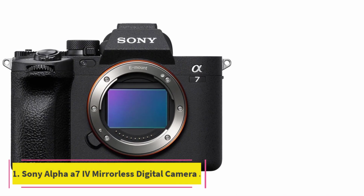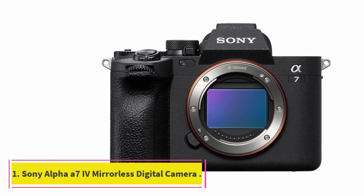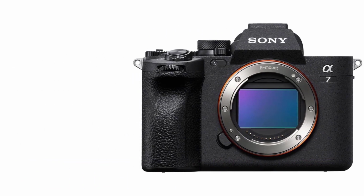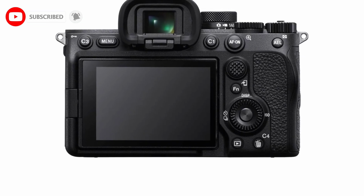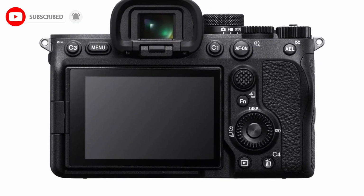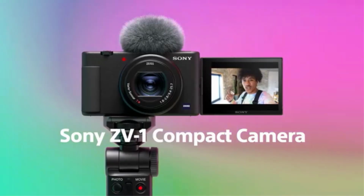Number 1. Sony A7 IV, best all-round full-frame camera for professionals. If you want the best all-round Sony camera, look no further than the Sony A7 IV, which is what I've been shooting with since 2022. This is Sony's most popular line of mirrorless cameras, and they have pulled out all the stops when it comes to updating the new model.